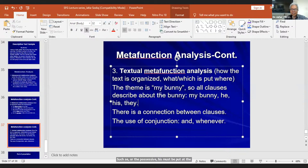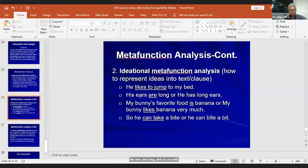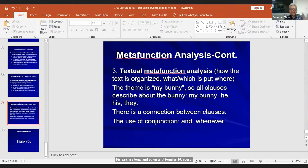Then there is a connection between clauses. Look at this. If we make the text into numbered sentences: number one, I have a male rabbit. Number two, my bunny has four little cute feet. Number three, he likes to jump to my bed. Number four, his ears are long, and so on until number ten. Every clause in the text is connected to the others, using conjunctions like and, whenever, or so. This is called textual metafunction analysis.